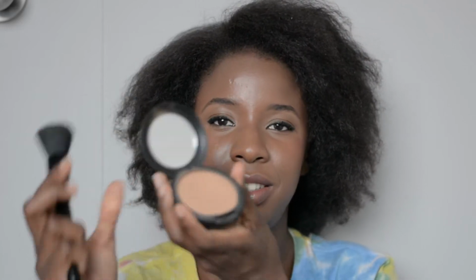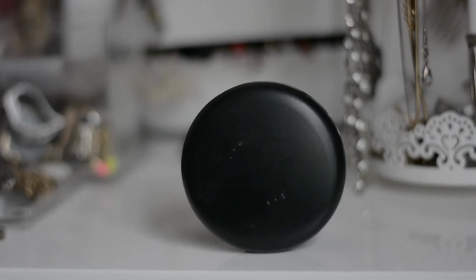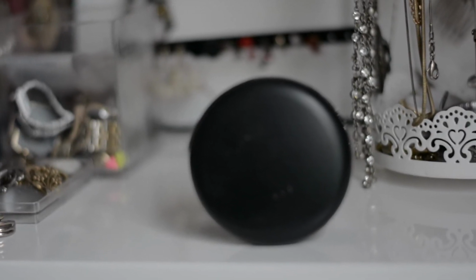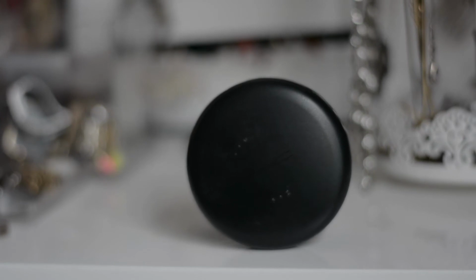Last but not least, something that I went kicking and screaming to get is... ta-da! Powder. My best friend recommended this. She just said, get a little one, just dab it in some places, and you'll find that your makeup doesn't crease, and it just mixes around. And she was absolutely right. Thank you, Bernie. This is something that now I've realized I should have been using a long time ago.